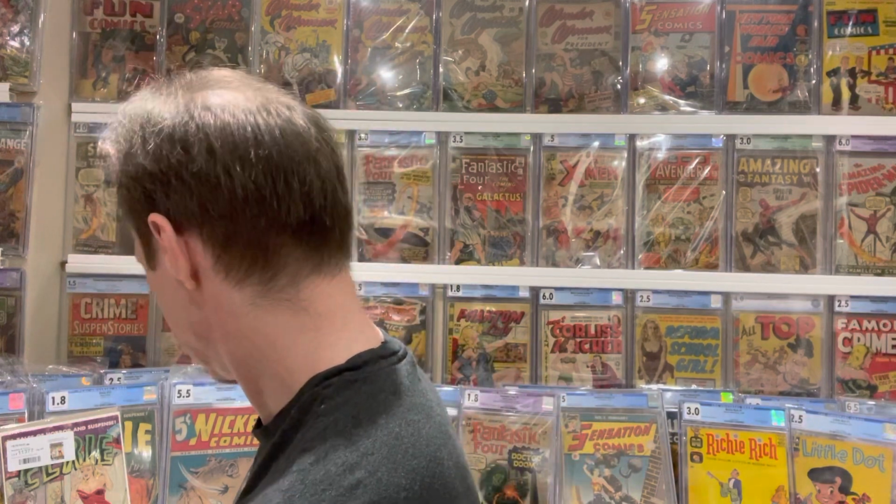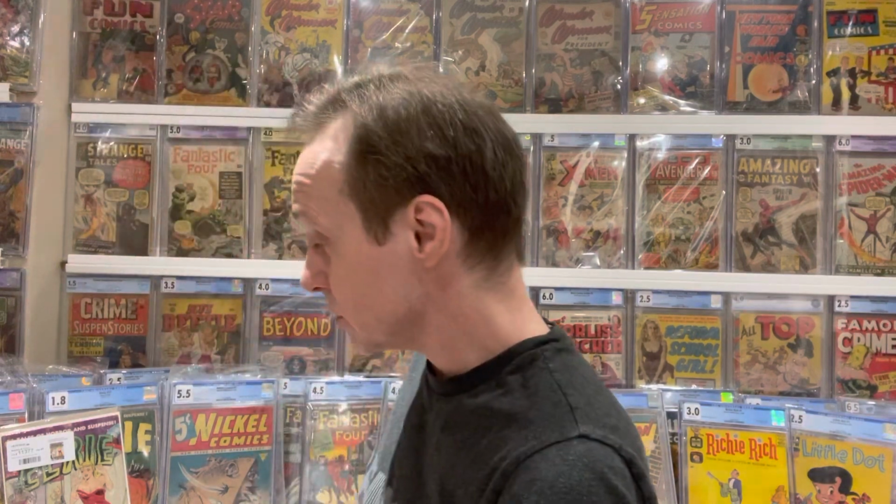That's one of my favorite Neal Adams covers. My absolute favorite Neal Adams cover, and one of my favorite Batman covers, is Batman 227. I believe this is an homage to Detective 31. And you can correct me in the comments below. And this is just a really great Silver Age book.